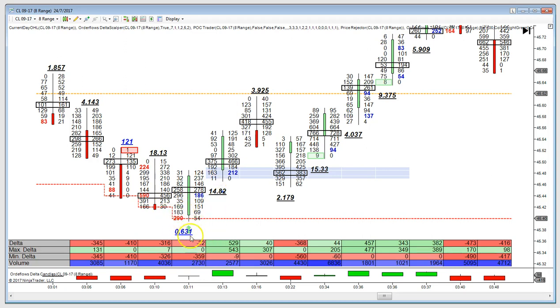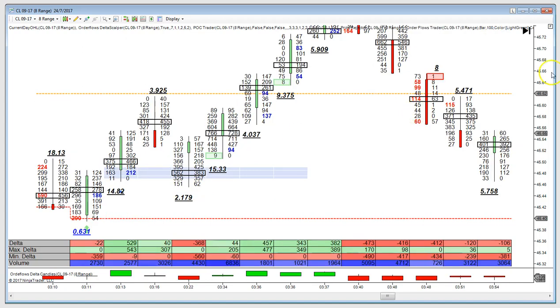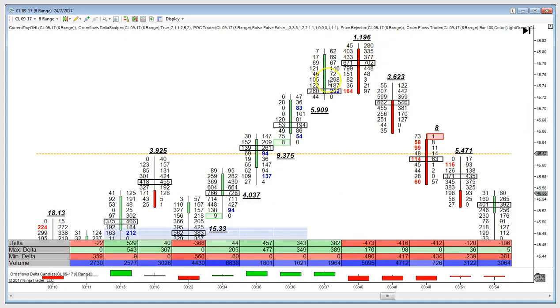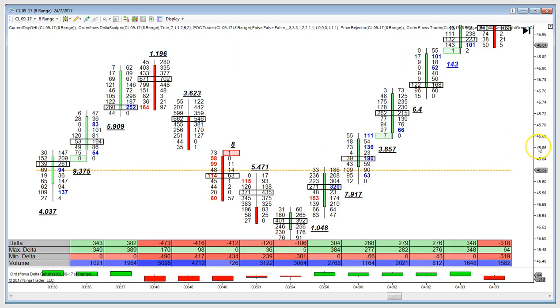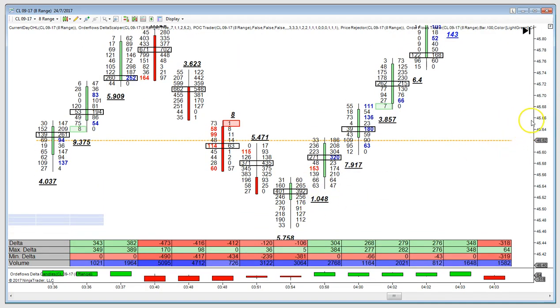And you have this green arrow here, which is generated by my software, just telling you that there's some potential trapped traders down here. Then the next bar, very strong positive delta. Delta Scalper even kicks in, and we make a move up from this 55 area, 45, 55. A nice move up all the way up to the 75, 80 area. We do come back down to the 50s.